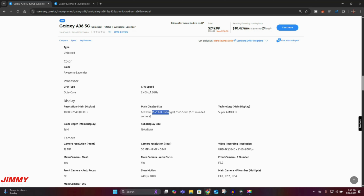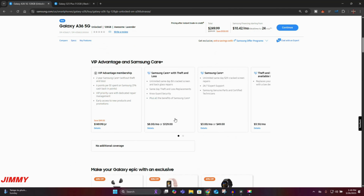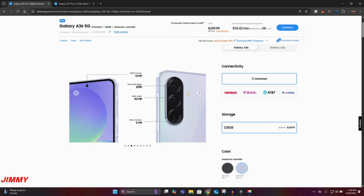It's pretty much the exact same size as the Galaxy S25 Plus, only I think the S25 Plus is either 6.6 or 6.7. Now, scrolling down, you have your front-facing selfie camera at 12 megapixel, and then for the cameras on the back, you have 50, 8, and 5. Now, if I want to take a look at those images, I'm going to go right over here, and you can see here that you got your 12 megapixel selfie, you have your 8 ultra wide, you have 50 megapixel wide, and 5 for macro.